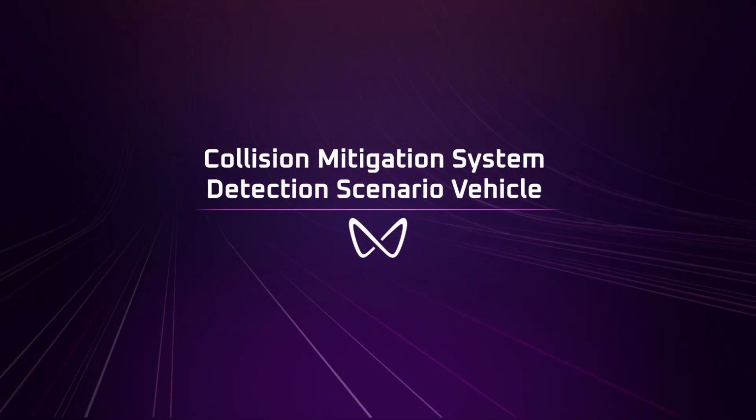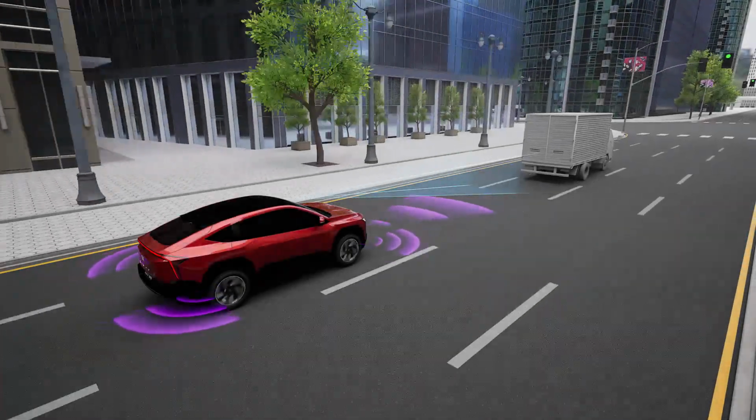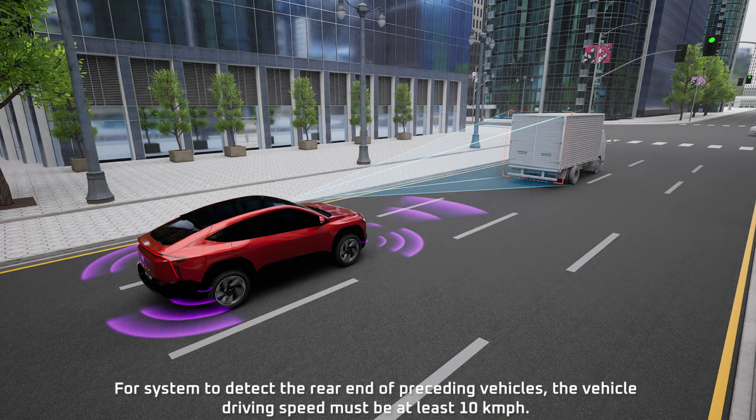Collision Mitigation System, Detection Scenarios: Vehicle. For the system to detect the rear end of preceding vehicles, the vehicle driving speed must be at least 10 km per hour.